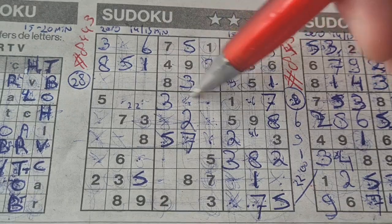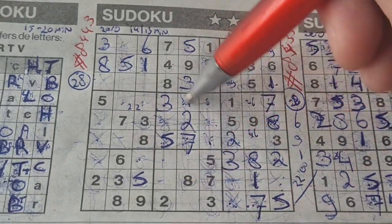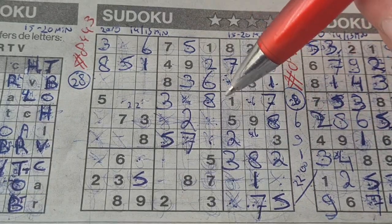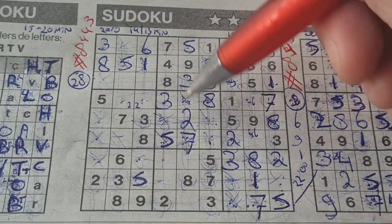Then we need an 8 here. 8 in this row, 8 in the middle row, so the row above, the only two places left, the 8 should be here or there. We have an 8 in the middle column, no 8 there, so the 8 should be there. Then 5, 7, 3, 2, 1.